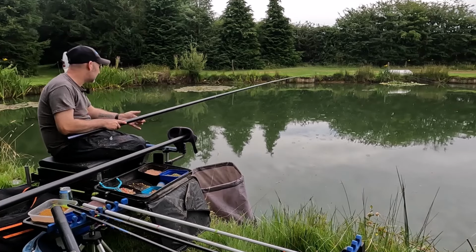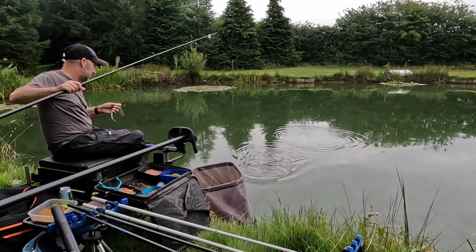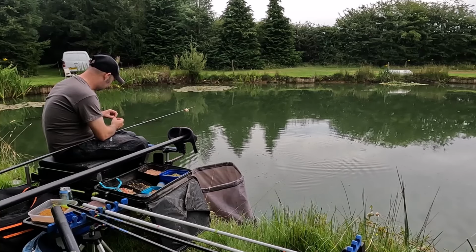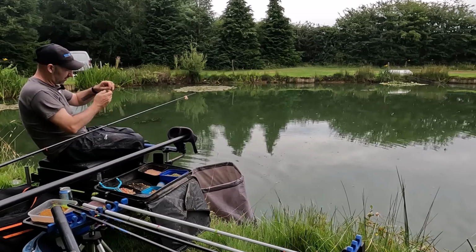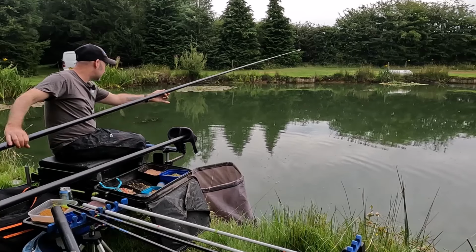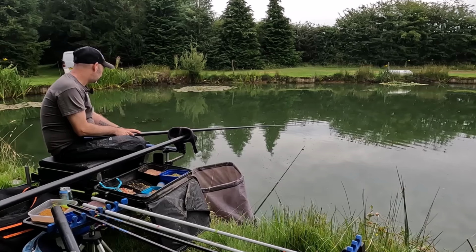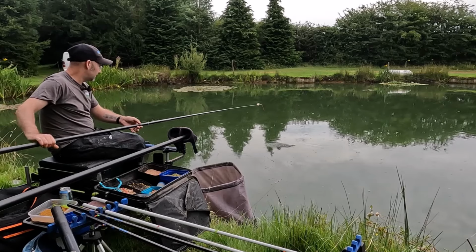So if I do hook a carp here, I'm giving myself a chance. Got a 3 pound bottom, 10 to 12 elastic. And I'm just going to move that bulk shot right on top of the hook length, everything. So no droppers now, just straight on top. Let's see if I can bomb it down, see what's on the bottom. Ooh, that was a carp that swirled there.